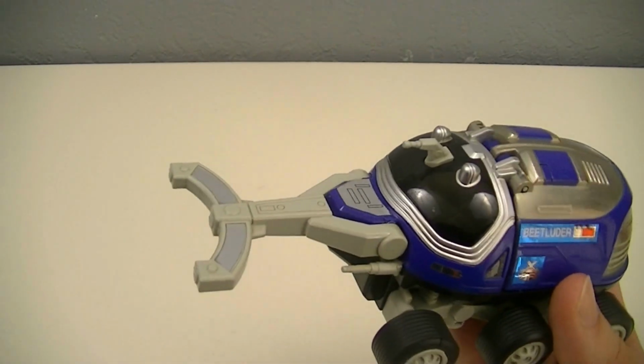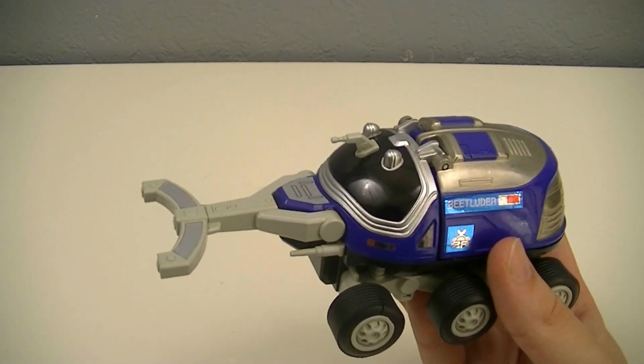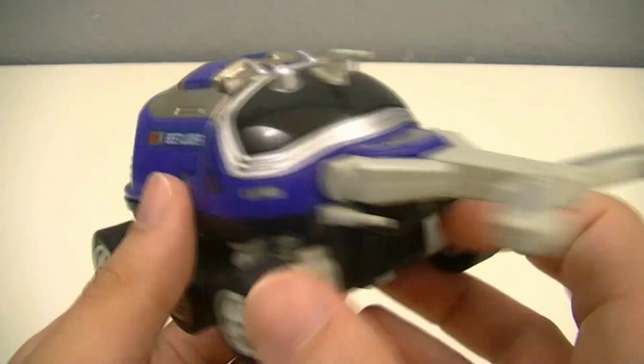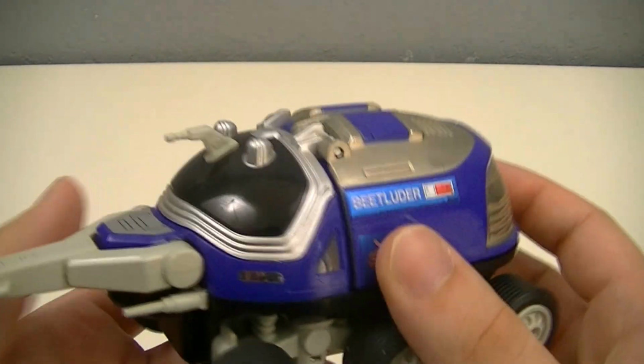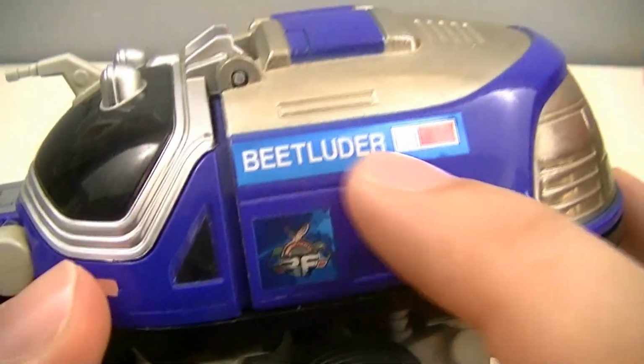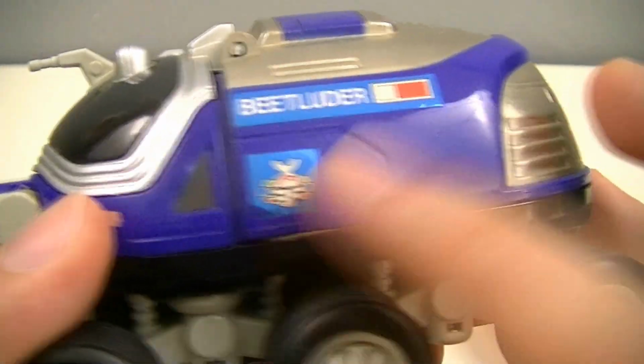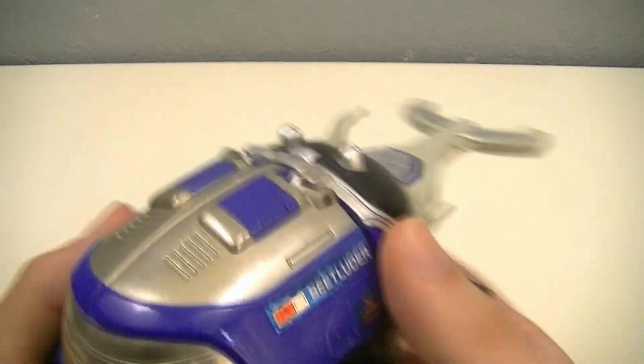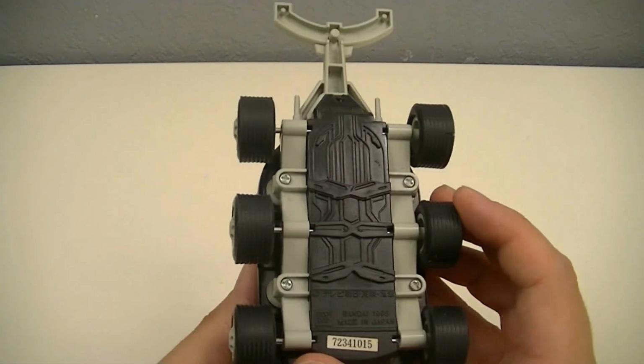Now, something to note about the ones I have is that these are used, these are second-hand. So there might be some scratches here and there, but this does completely function. You can see its name sticker on there, as well as the Beet Fighter symbol. Got the 6 wheels down here. And here's what it looks like from the bottom.